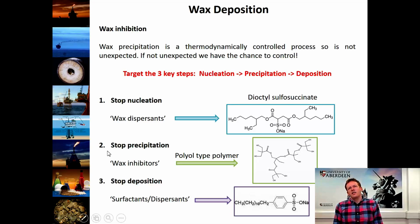The other option is, let's not try and stop nucleation, let's try and stop precipitation. So let's accept the fact that these wax molecules will cluster together, and let's try and stop them from growing. I can do this with a wax inhibitor. This is typically a big polymer that can wrap itself around or hug the wax crystal as it grows. And when it hugs that crystal, it stops other wax molecules from binding onto it.